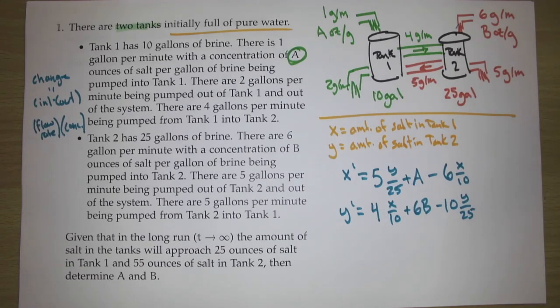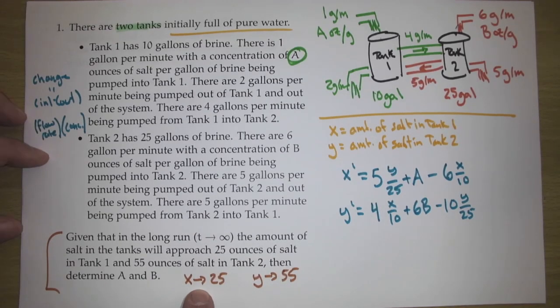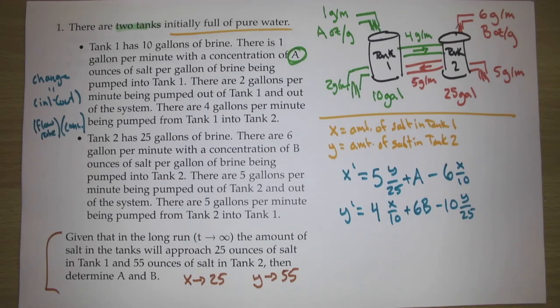Now, what do we know? We know that we can simplify this. But hold on, we'll get there. What do we know? Well, let's come down to this statement. In the long run, the amount of salt in tank 1 goes to 25 ounces. What does that say about X? X goes to 25. What happens to Y? Y goes to 55, because there's 55 ounces. I'm not saying that X is always 25, I'm saying X goes to 25. So far, so good?